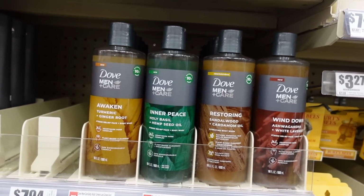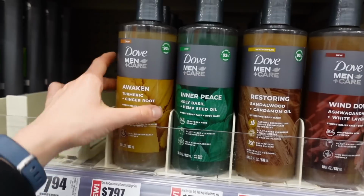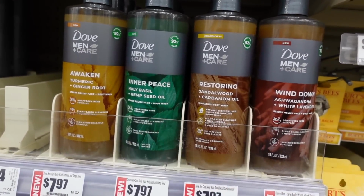Dove Men's Care came out with some scented body washes for the face and the body. Wow, I love that marketing, face and body. Sandalwood and cardamom. That sounds like it would smell good.